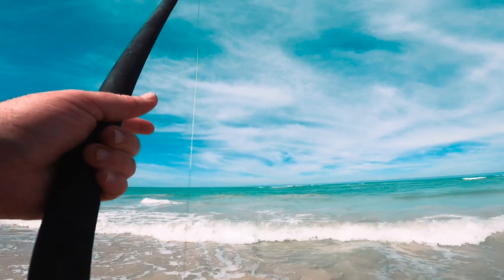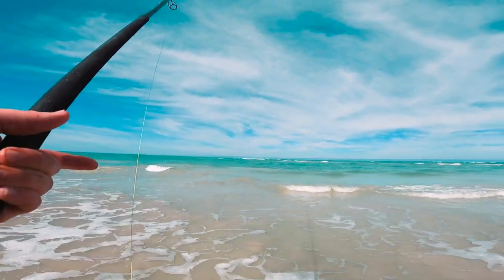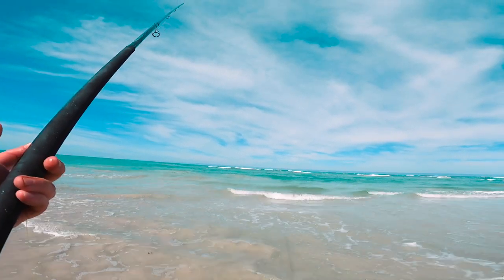Okay, it's about 20 meters. Right. So you want the sand patches. They'll come and feed in the sand here.